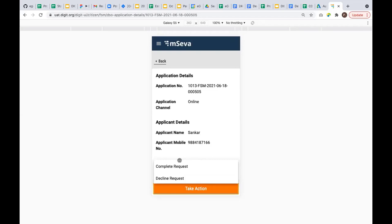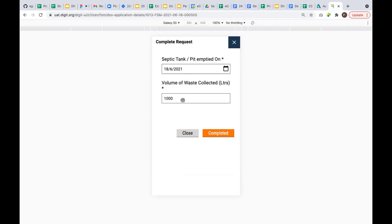And then once he dispatches the waste from the house, he can select complete request. During this time, volume of waste collected is mandatory info where you need to enter the volume of waste collected. By default, it is defaulting to the vehicle capacity which is taken to the ground. And we are also allowing the user to modify this quantity if it is required. I'm just leaving it as it is and then saying the status is completed.